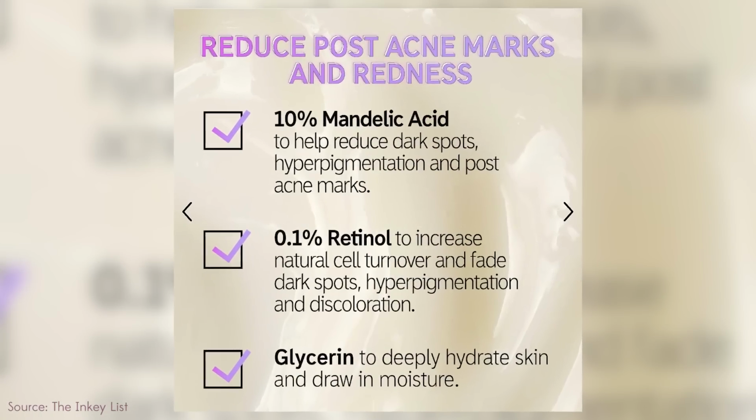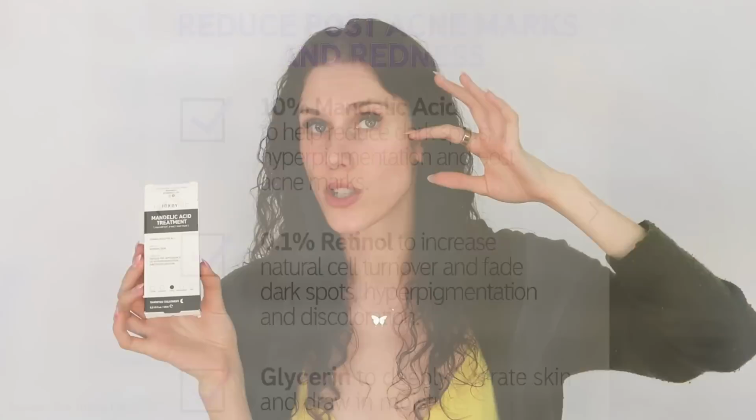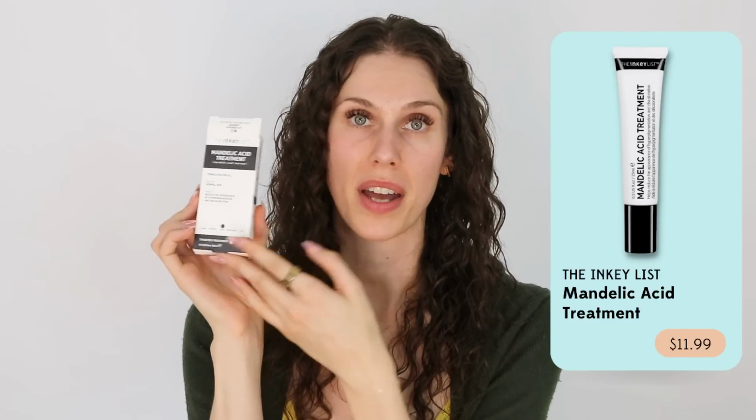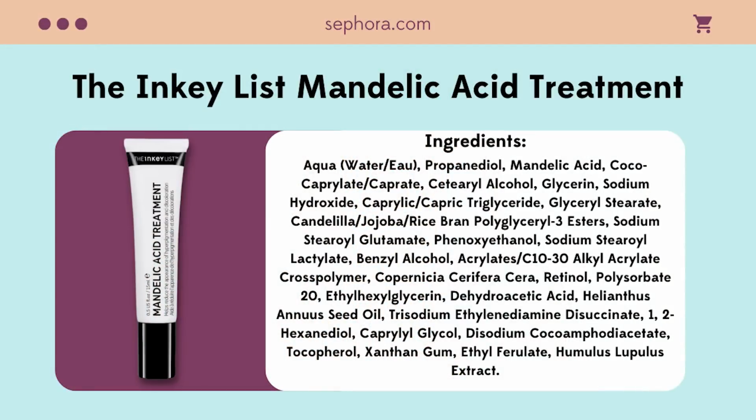I love this from the Inkey List for the price, for what you get, for how tiny, honestly, the little bottle is, but how it goes such a long way. This really cannot be beat, especially for the price and how it works. This is the top Mandelic acid product that I've used on my skin or recommended to others, and I cannot rave about this enough. What's also fantastic about this formula is that it has jojoba oil, which mimics our skin's oils naturally. I love jojoba, my skin loves it. A lot of other people do too because it really helps to strengthen a skin barrier.